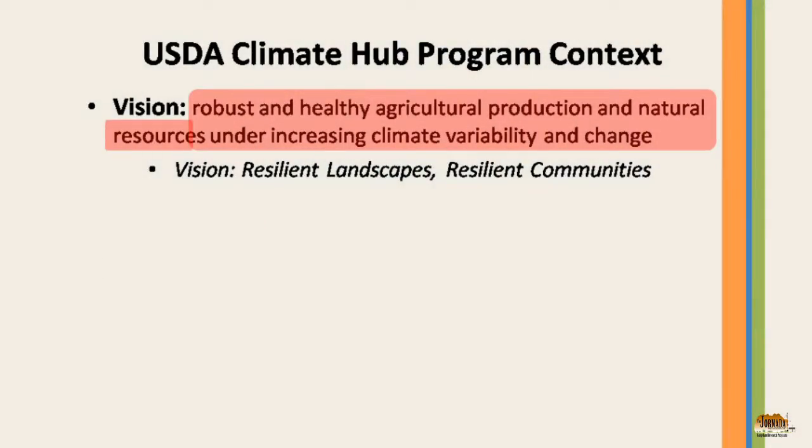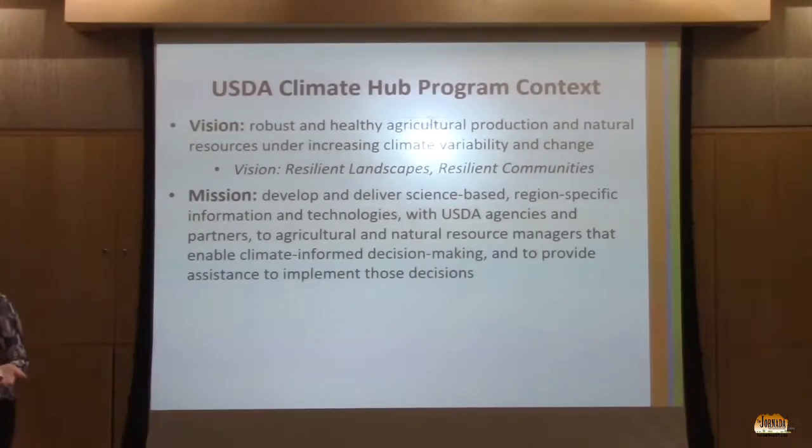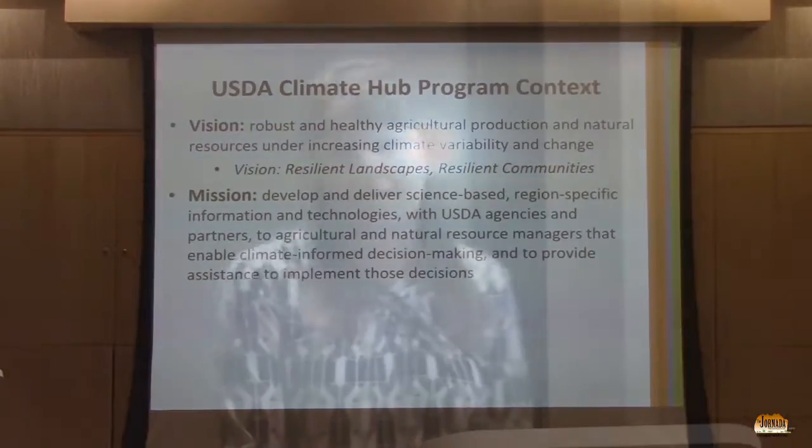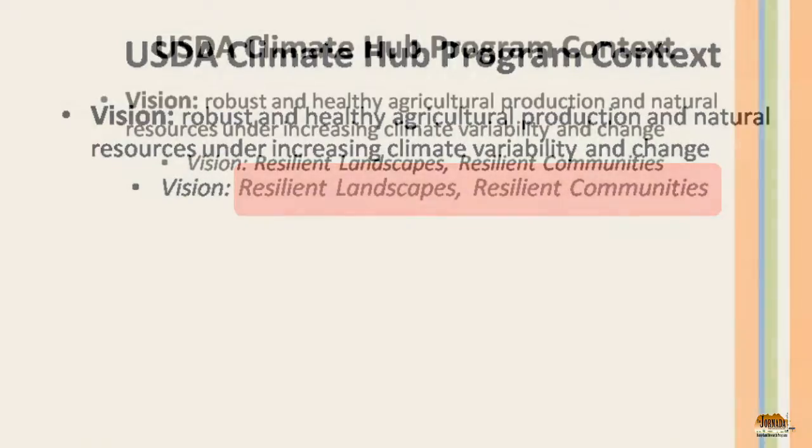The original vision was robust and healthy agricultural production and natural resources under increasing climate variability and change. I think that's important. It's not just maintaining, it's actually improving despite climate change. And that's a challenge, right? That's a lot that we need to do. It's our grand challenge. We in the Southwest, as we're known to do, have created our own vision, which is resilient landscapes and resilient communities. And that's what we try to work towards.